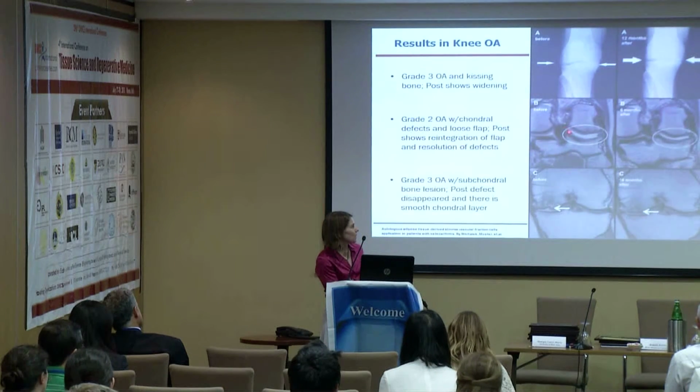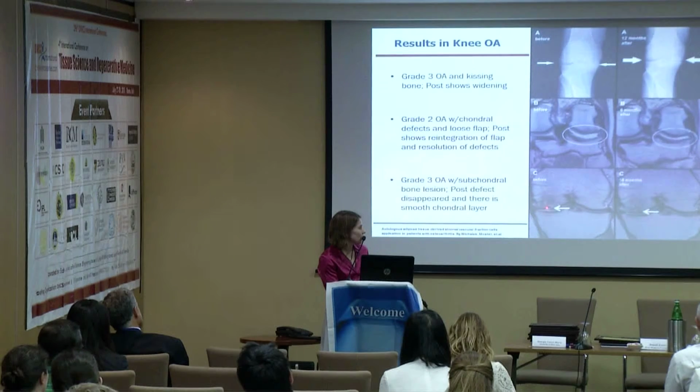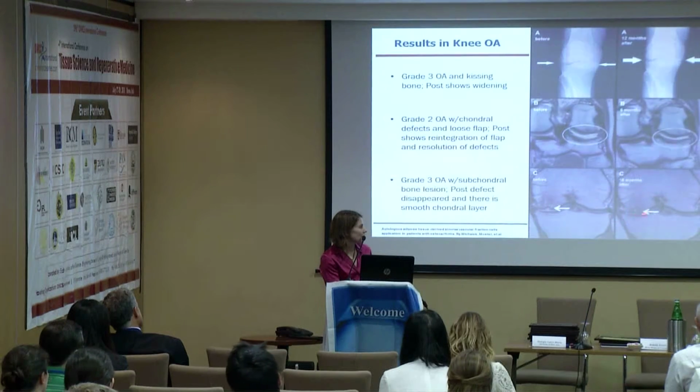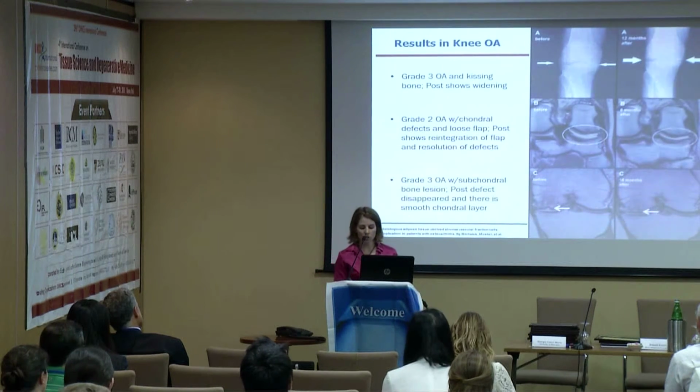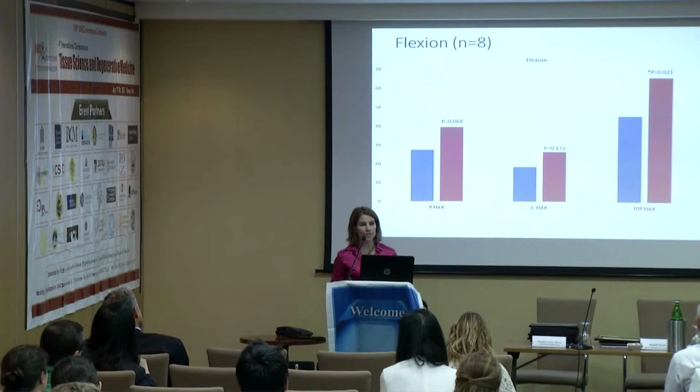This is an example of a little lesion. So see this flap right here, and then reintegration of that flap. And then finally, this is a chondral defect right here, and a very smooth chondral layer post-injection. This is all with SVF. We also recently did a small clinical study for degenerative disc disease.